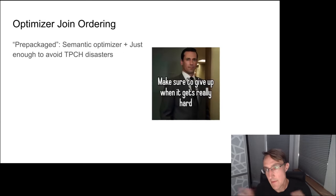So another thing that might be interesting about the optimizer. Basically I would classify optimizations into two categories. One is, you always do them. Like you always simplify expressions. You practically always decorrelate subqueries. And then there's join ordering. So join ordering is, which order do you do joins? I would say what's in DataFusion is basically a semantic optimizer.